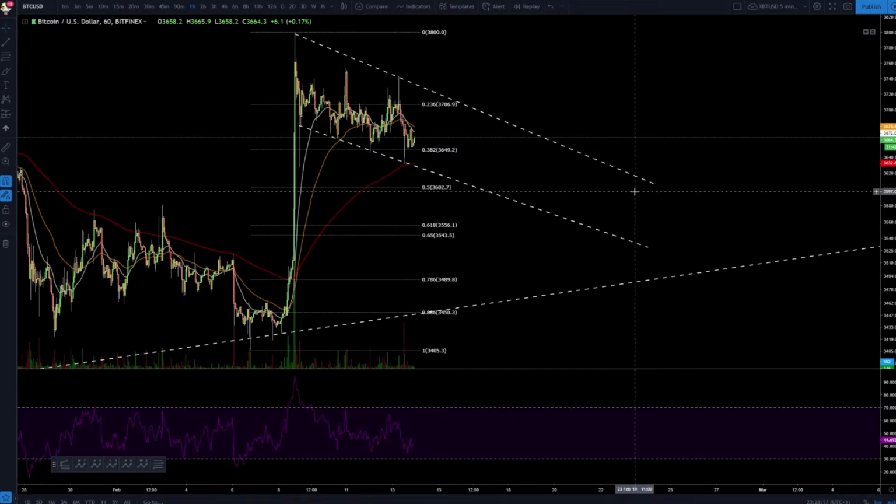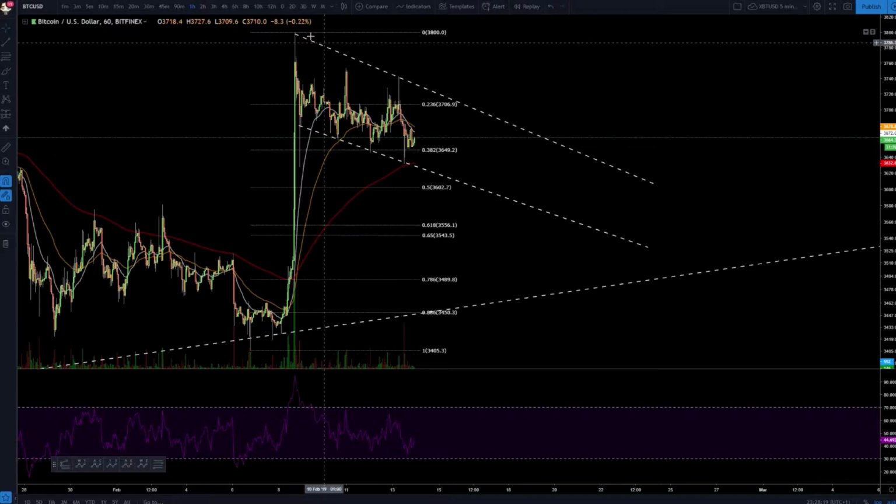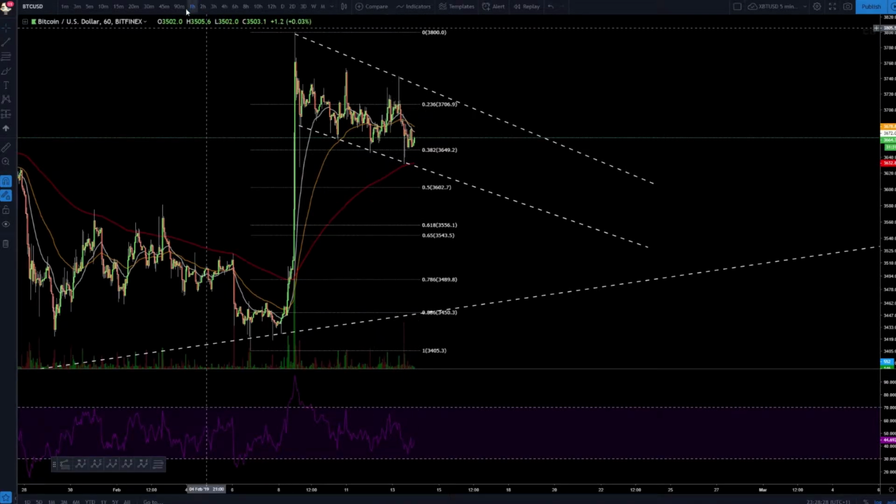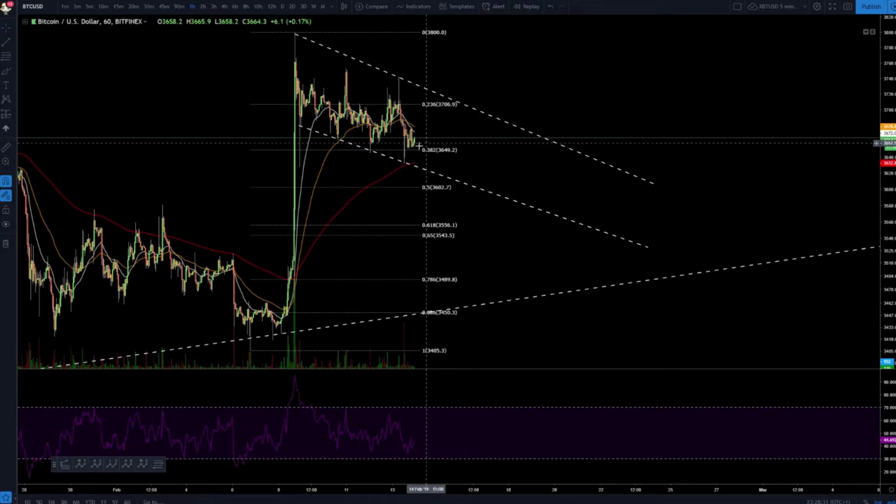But we've been doing that 2 times now. At the top, we obviously rejected here, now we rejected there. And then we have the bottom here. Also the 200 EMA of the 1 hour holding, and the 38.2. So that is kind of what's going on.